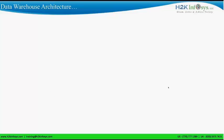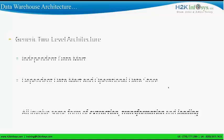Okay, so let's talk about this now. There are generic 2-level architectures that are followed in data warehousing. One is an independent data mart, and one is a dependent data mart, and an operational data store. I'll try to wind up this class in the next half an hour or so. A lot of the setting up of the system took a lot of time. Let's try to finish in the next half an hour or 1 hour, for those who are getting ready.